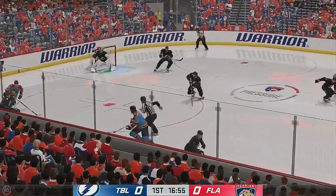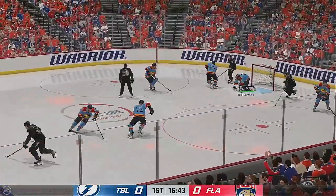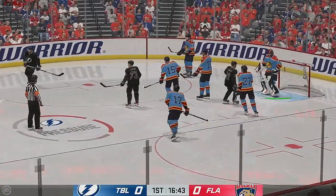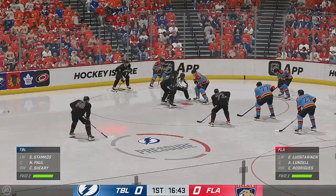Tampa Bay's won the draw. Moves the puck. Stamkos plays it against the boards. And a huge stop by the goaltender at point-blank range. I love this save, James. I mean, the goaltender is so aggressive on this play. Doesn't give the shooter any time to get rid of it.